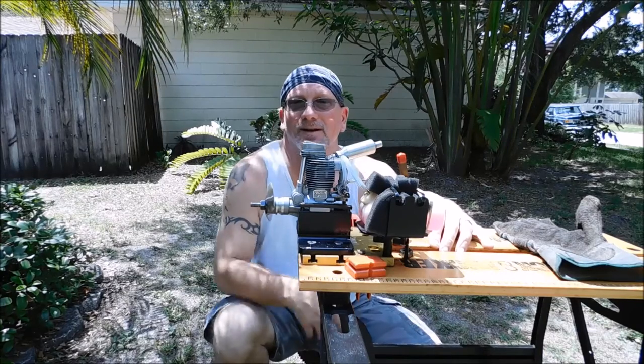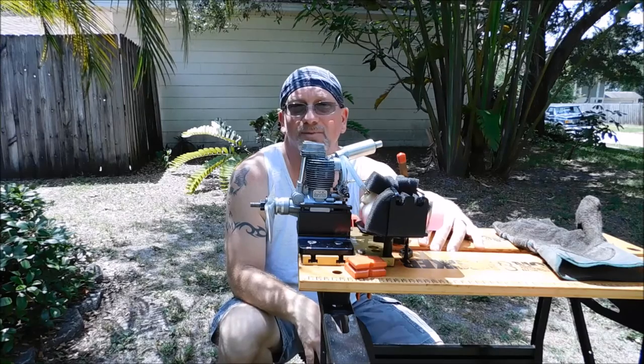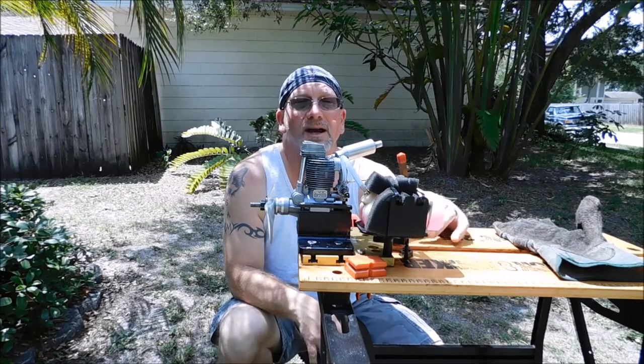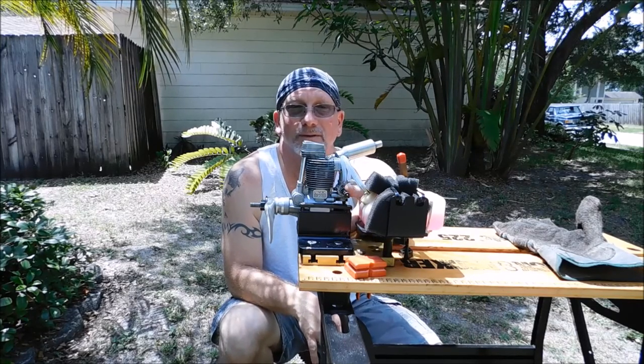Bearings look good in it. I've got an APC 12-6 prop on it. Morgan's Omega 10% fuel, and let's fire it up, see how it runs. I also have the high-speed needle valve just set to 2.5 turns open from fully closed.